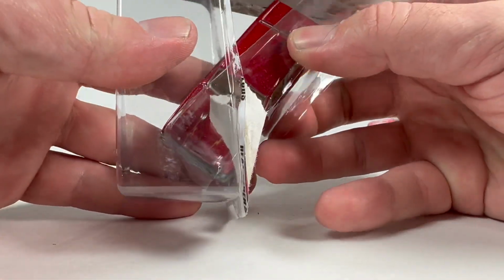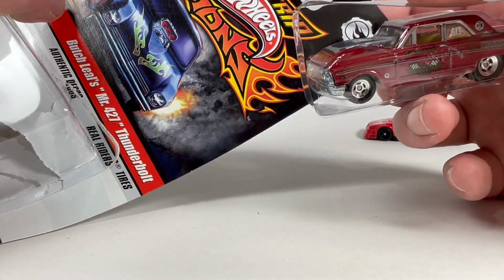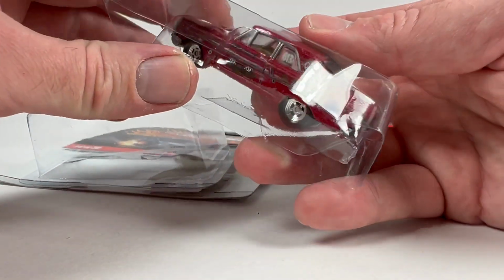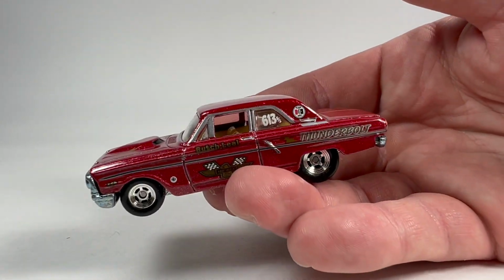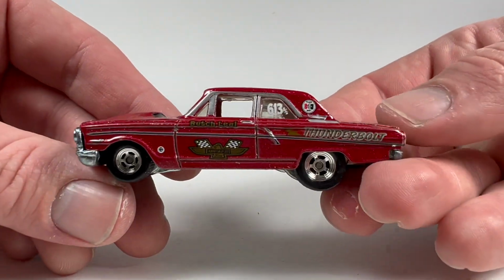It's a desirable set. This is Butch Leal's Mr. 427 Thunderbolt, which is a replica of a real car, I believe. So that's neat. I'm not super familiar with nostalgic drag racing, but I think this is a replica of a real car, and it is pretty cool.